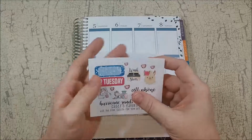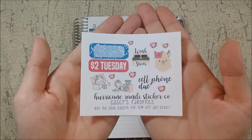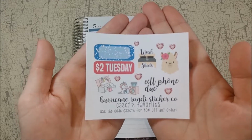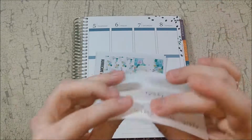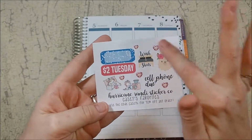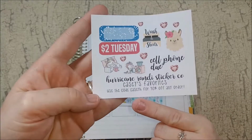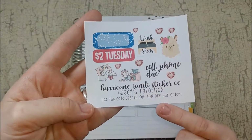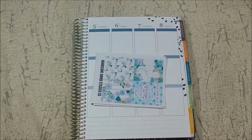And then we have a Casey's Favorites sampler here on matte sticker paper. So we have a glitter quarter box, and just all these pretty little hearts, a llama, the little unicorns, and you can use KCH for 40% off any order. And you'll get this sampler.